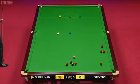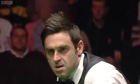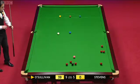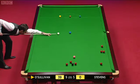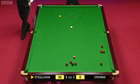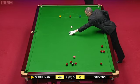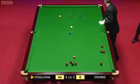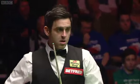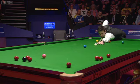Four. Really got into that. He only touched that, but overscrewed it somewhat. Nine. In the last 4 frames, Matthew's only scored 10 points. He just can't get a chance.